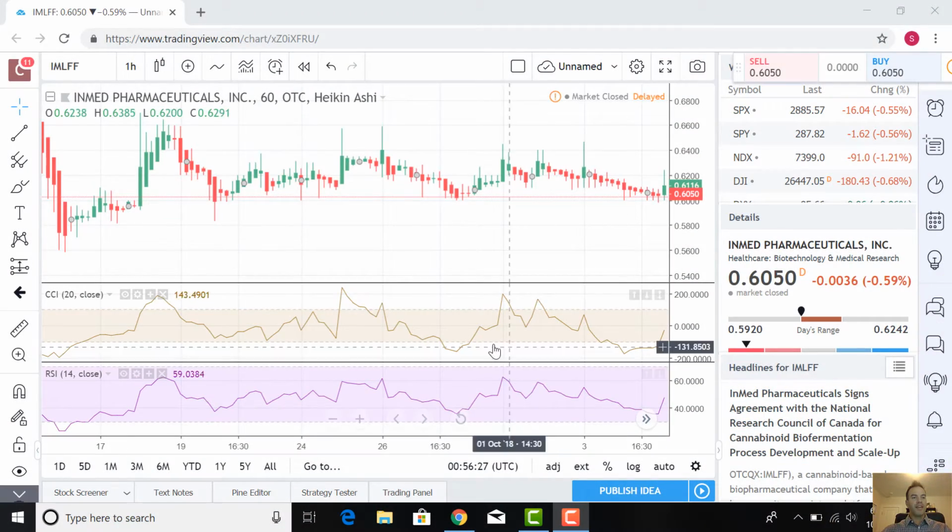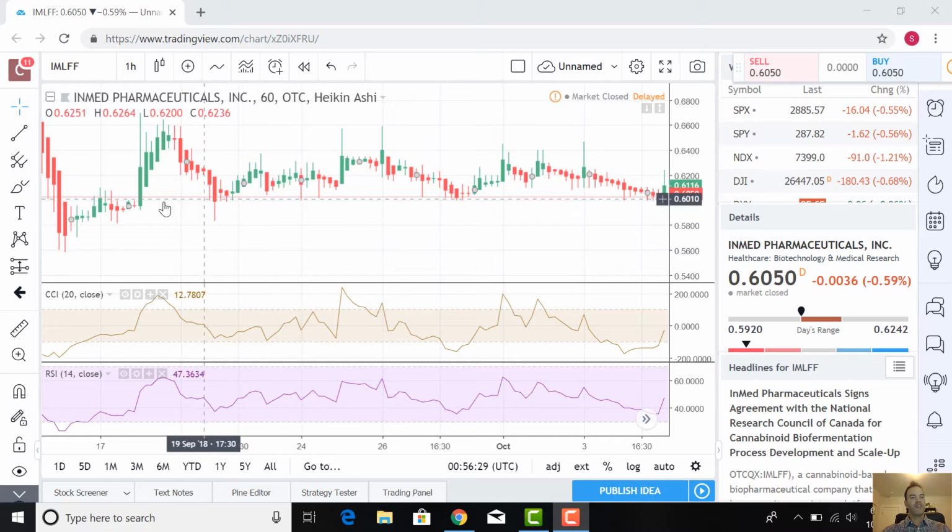So you see we're looking at InMed Pharmaceuticals. You can see this price has been pretty stagnant for the last couple of days and weeks. You'll see right at around 59.60 cents, we haven't moved very much at all. And I want to show the concept of resistance here. This is a great chart to get that in.